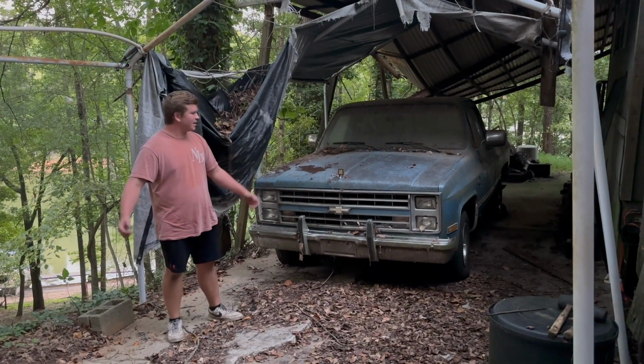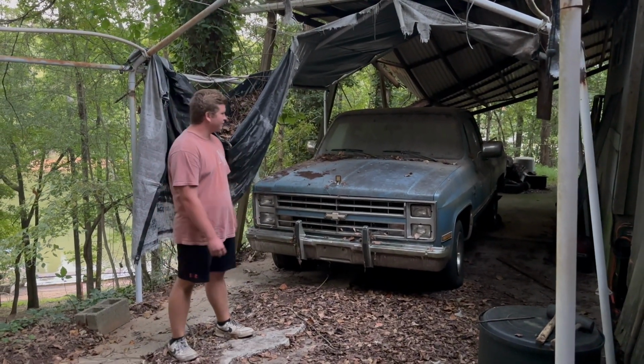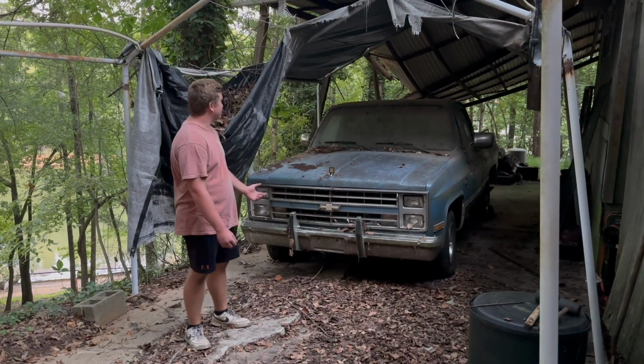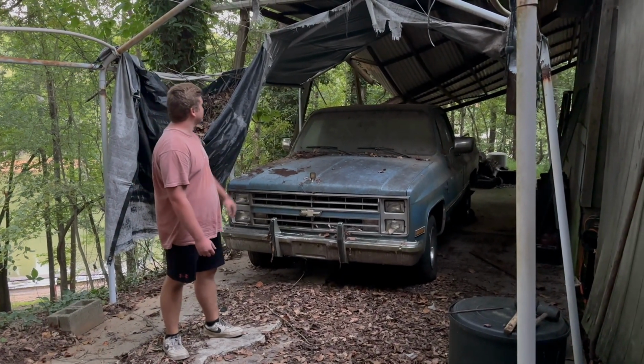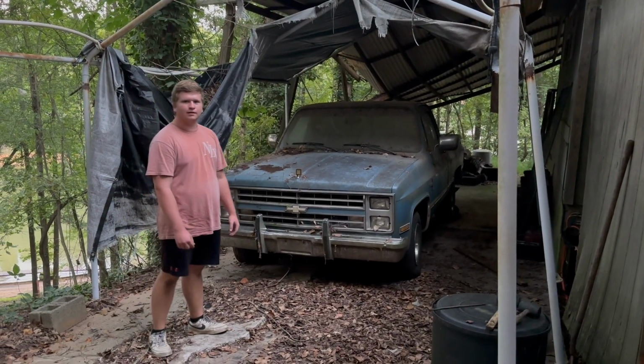Alright guys, so we just made it down here to Murrayville, Georgia. Here's the truck. It's the 1984 Chevy C10. It's been sitting under this cover, and this cover looks like it's about to fall down. So let's get this truck loaded up on the trailer and get out of here.